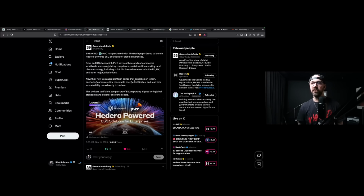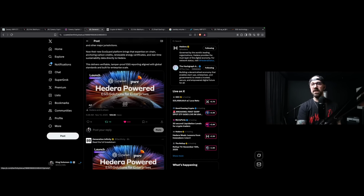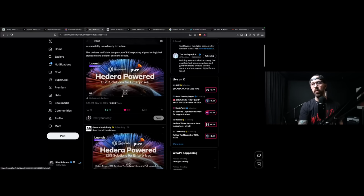including strict disclosure frameworks in the EU, UK, and other major jurisdictions. This EcoGuard platform runs on Hedera's Guardian, I believe, which we're going to see here in a second, and brings that expertise on chain. It anchors carbon credits, renewable energy certificates, and real-time sustainability, et cetera. Now, this is coming out of PwC Deutschland as well as PwC Switzerland.